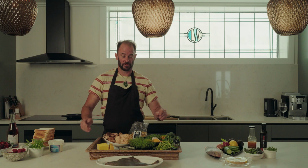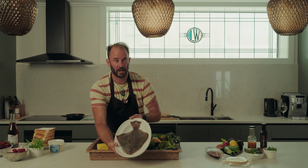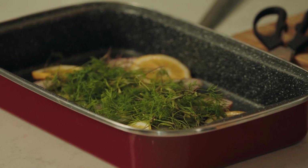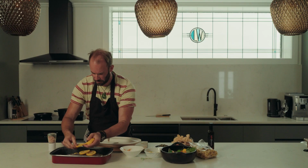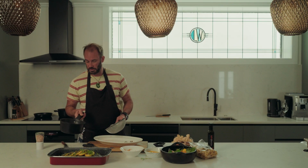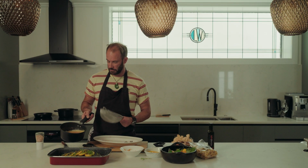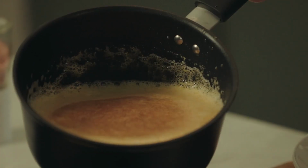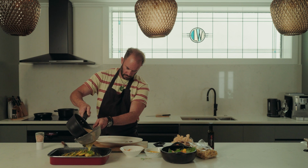For the main dish today, I've got another bit of beautiful fish from Carl and Sarah at Better Fishing. I'm just going to really simply roast that with some nasturtiums, some dill, some lemons and some capers. Okay, so this is what we call a beurre noisette. So you basically just fry your butter in a pan until the butter fat starts to catch and brown and you get a beautiful hazelnut smell. Just going to strain that over the fish.